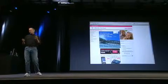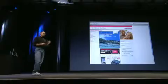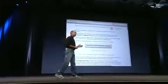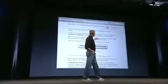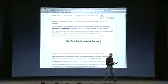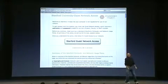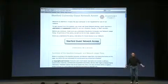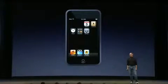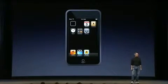The thing that really got me was even walking through Stanford University to use their Wi-Fi network, you're given a web page and you have to log in with that web page. If you can't do that, you can't get on most Wi-Fi networks outside of your home and office. And so you could build in the hardware, but you're not going to get the network. So what are we going to do about that? Well, we're going to add an application to iPod Touch. And the application we're going to add is the Safari web browser.